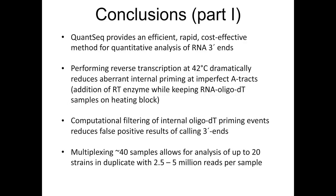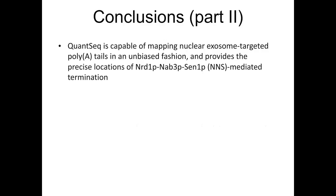So this allowed us to really do a lot of biology and to uncover how the RNA polymerase termination was occurring. And so we also were able to conclude that the QuantSeq method is capable of mapping nuclear exosome poly-A tails in an unbiased fashion, so that the poly-A tails are indeed long enough, and that these reveal the precise locations of the NNS termination pathway.